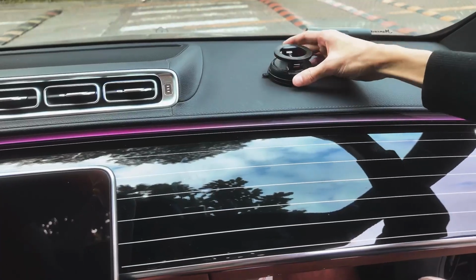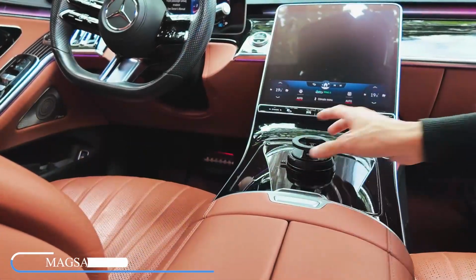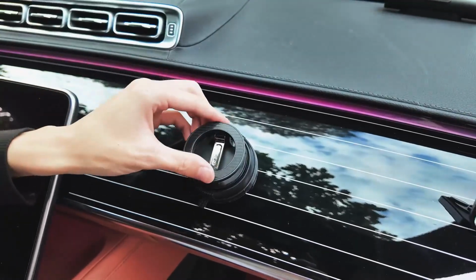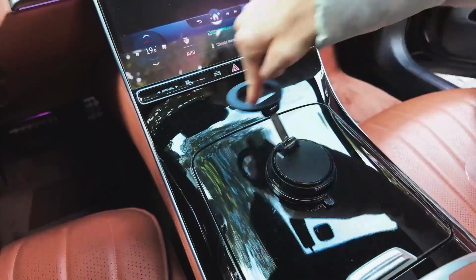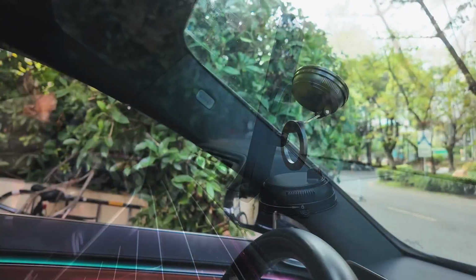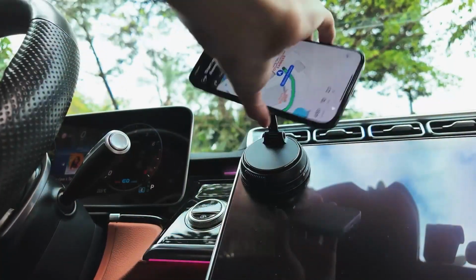And your phone deserves a perfect home. This car phone holder from MagSafe is the strongest we've seen. It uses a vacuum suction cup that locks onto your dashboard and a magnetic grip so powerful, your phone isn't going anywhere. Plus, it has a clever cooling design to prevent your phone from overheating on long trips. It's a rock-solid mount.